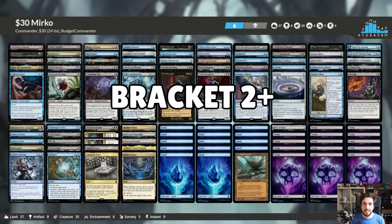Power-wise, I think this is upper bracket 2, low to mid bracket 3. It's doing a lot of really cool things and can have some powerful effects. And obviously Mirko is really, really strong. However, it's not super explosive. It's not winning out of nowhere. It's not a super fast combo deck or anything. I think it's a pretty fair deck. So let's say 2+, low 3.